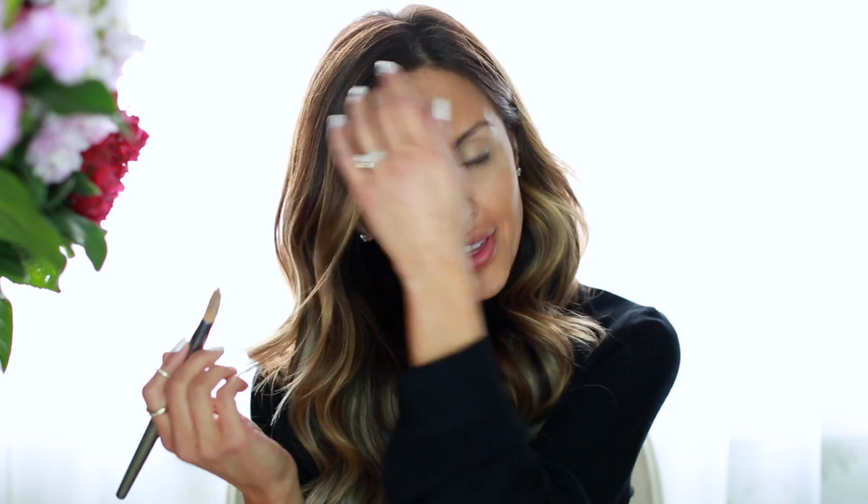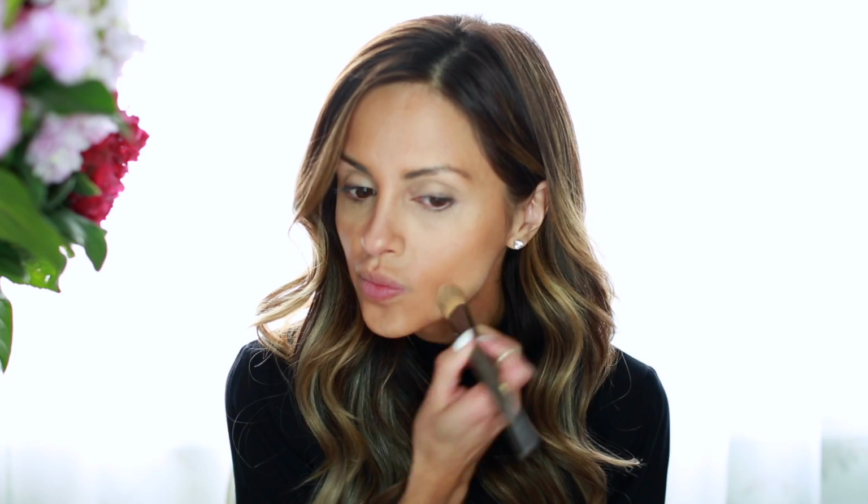And I like to put concealer on my eyelids. It creates a nice foundation that makes your eye makeup last a lot longer, so I really like that. Okay, so just using soft, subtle strokes. You can even apply concealer on your lips, which helps your lipstick last a lot longer too. If I feel like I didn't blend it in very well, I'll go back with my foundation brush and I'll just make sure that everything's pretty blended.